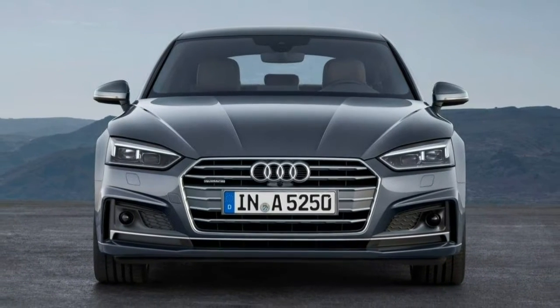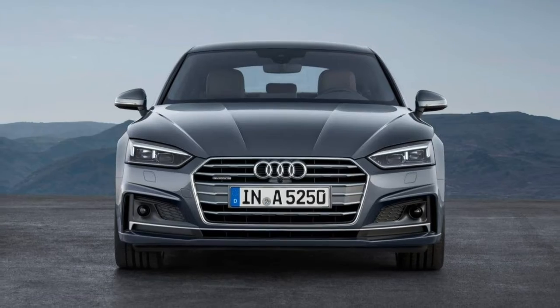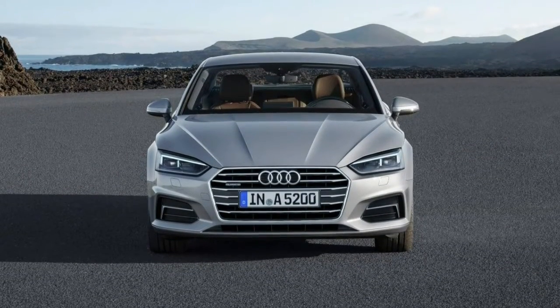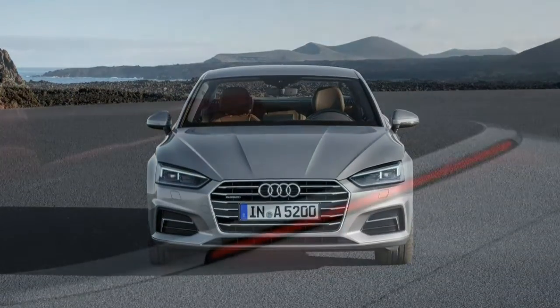2018 Audi A5. 2018 Audi A5 review. Sleek and fashionable, the Audi A5 is at the top of its class.